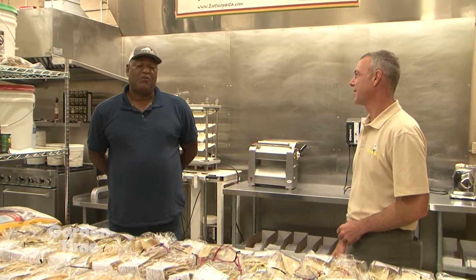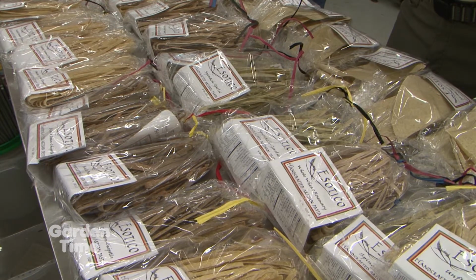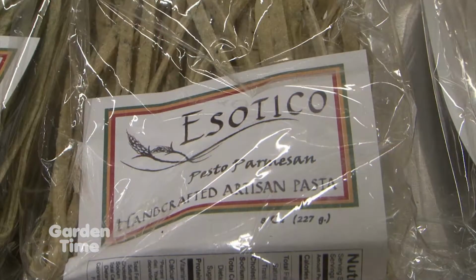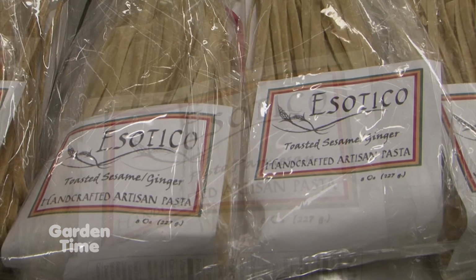And we have 15 different flavors, including lasagna. So we have two versions of lasagna. We have unflavored and garlic herb. Because looking at your lineup here, you have some very unique and different flavors than what you're going to find anywhere else. Yes, we do.